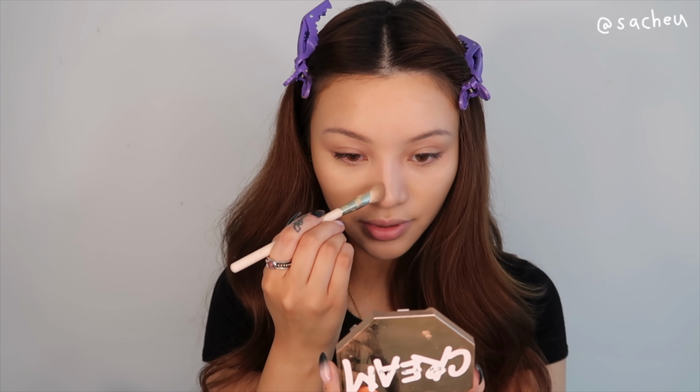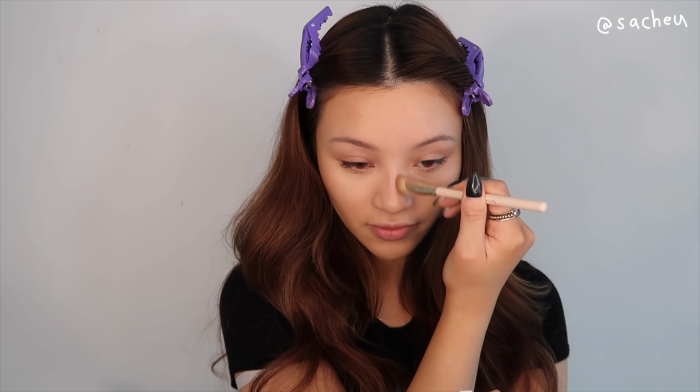Now I'm using the Rare Beauty concealer brush. Using the same bronzer, I'm just going to contour my nose. I usually wouldn't use such a warm color to contour, but the filter contour looks really warm, and I kind of want to mimic that warm, almost cartoonish type of contour.